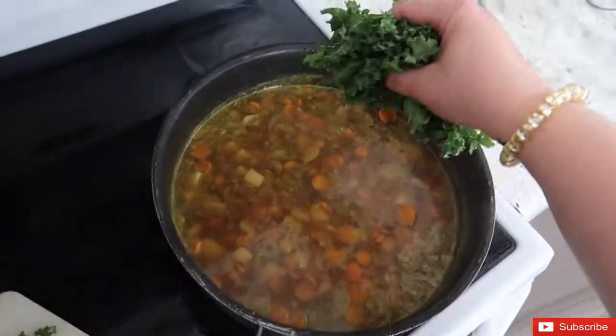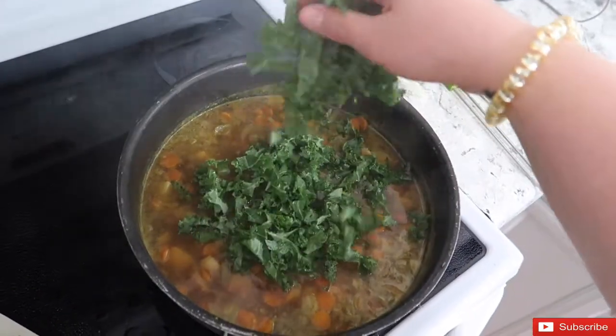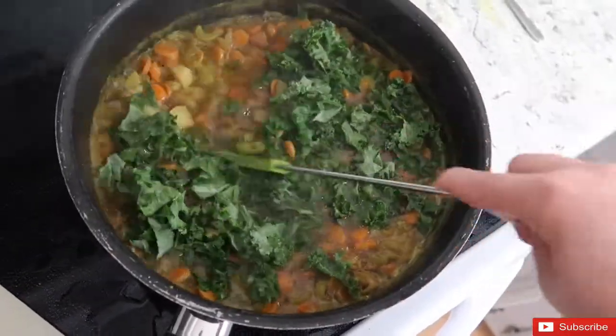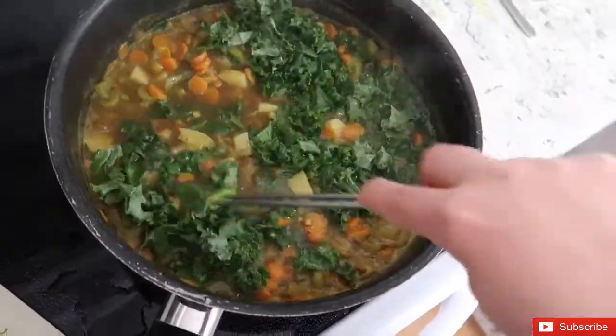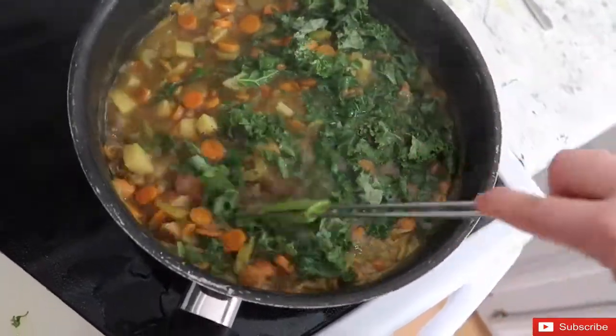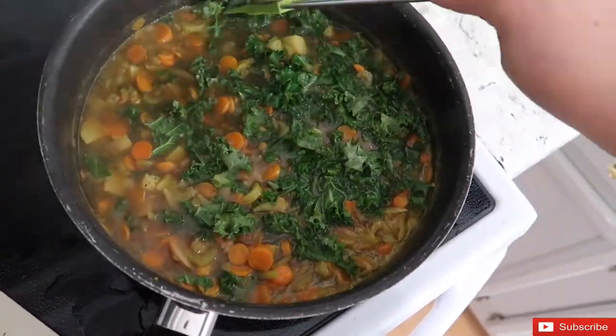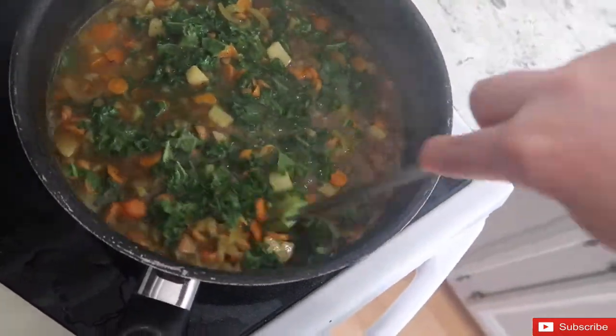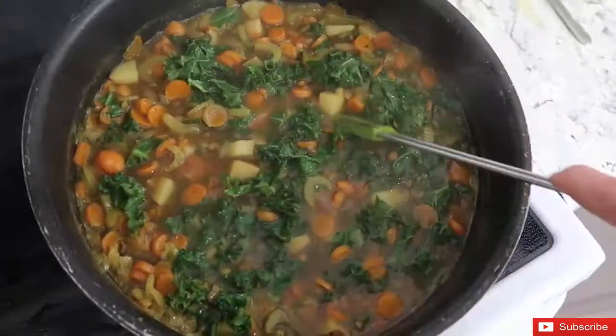Once it's all cooked, I'm going to add in a couple of handfuls of kale. You don't even really notice the kale in there. It just really helps to boost up your nutrients. And it looks so pretty as well. They say you eat with your eyes first, so it definitely looks a lot prettier when you add the kale in, and it just adds that little extra dense nutrients in there.